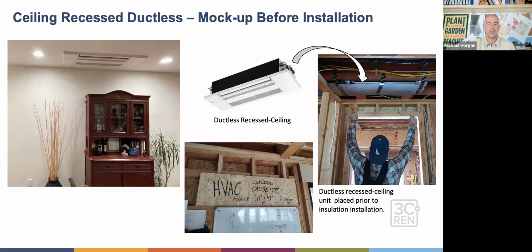So, a few different systems that we use. There's a little pushback against wall-mounted ductless systems here. I'm not too sure why. So we often find ourselves using ductless ceiling systems that are made to fit in between 16 on center framing, which is our typical framing dimension here in the States.